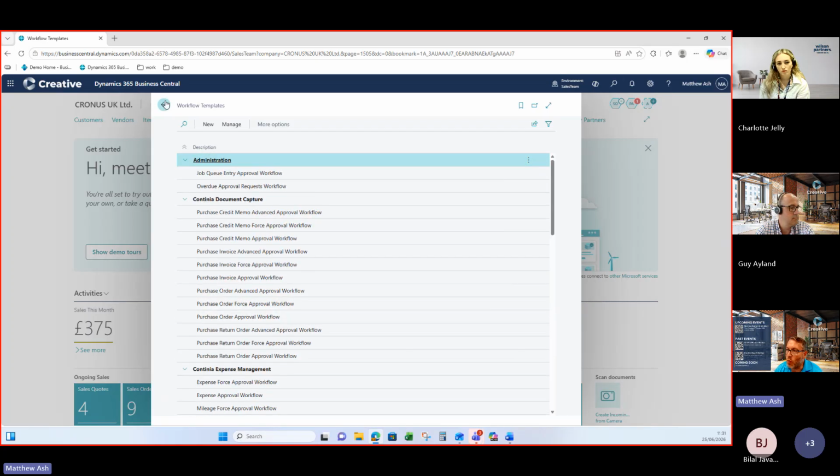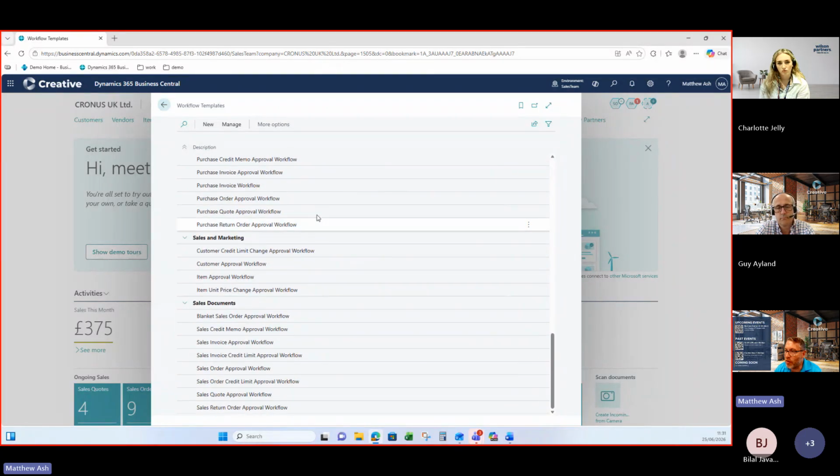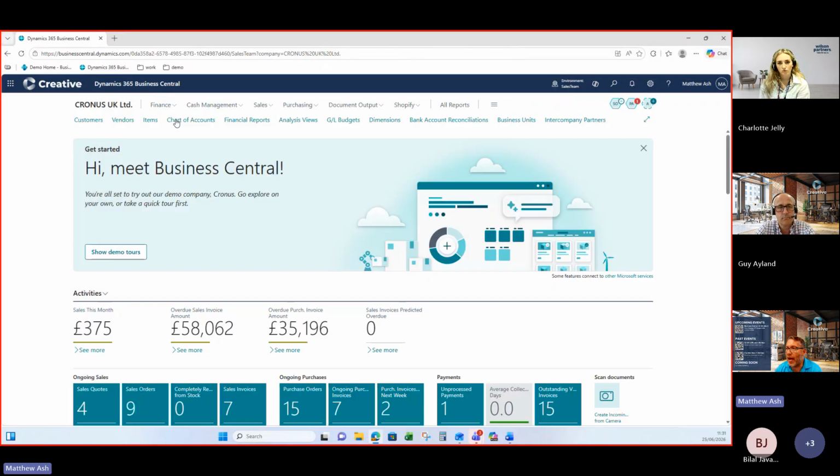But as you can see, the workflow templates that are provided by Microsoft are pretty substantial, and they allow you to keep controls of your approvals throughout the business, and they can be approved on your phones, they can be approved on your emails, but also they can be approved in the system as well.